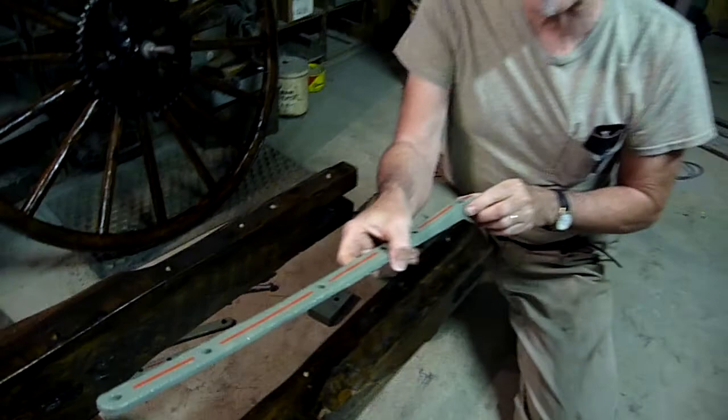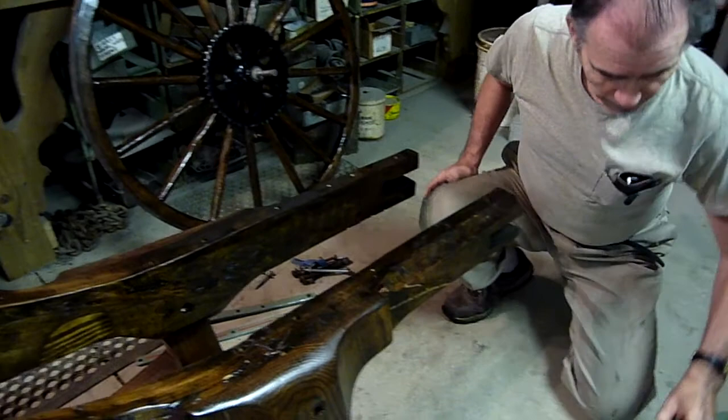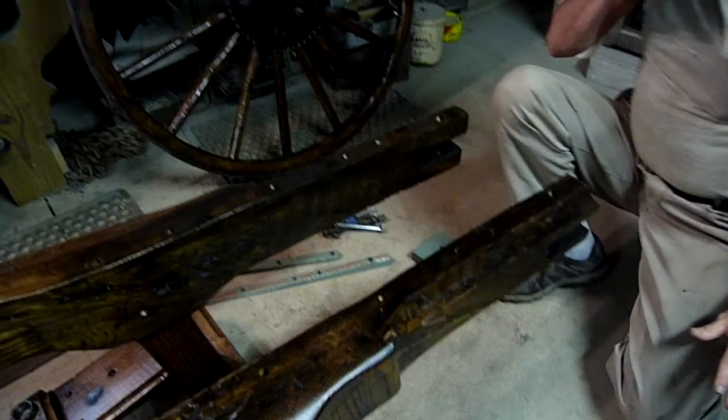This is the left side. This is the right. And we're going to try to do it. I put the bolts for each side, left and right, and here goes. Going to be a dry run.